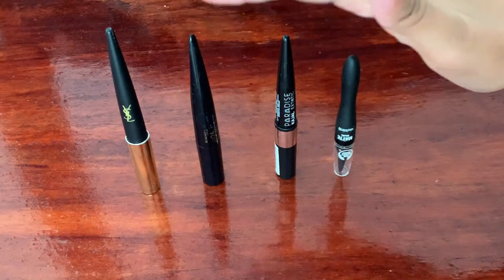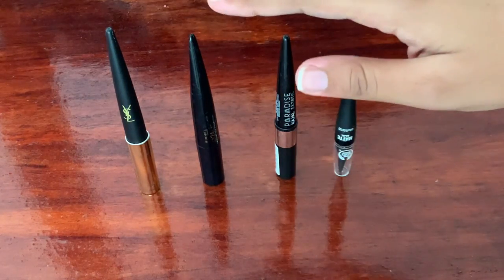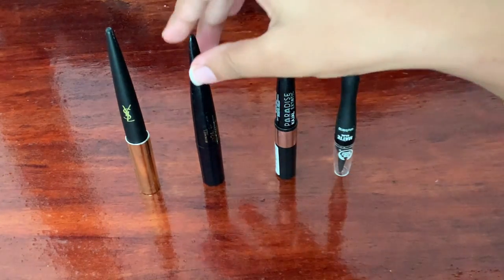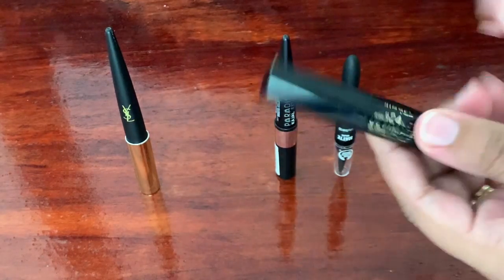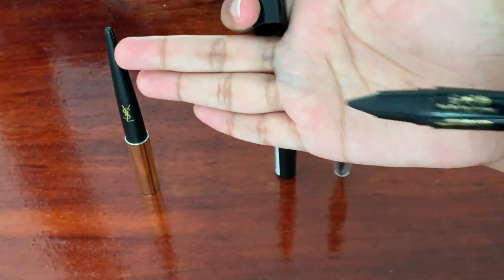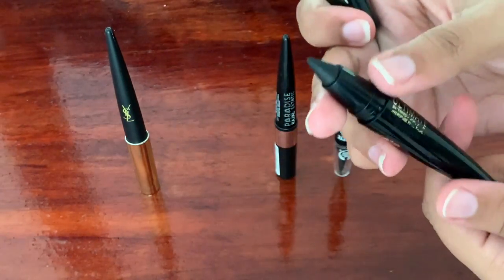The difference between the Rimmel and the YSL, L'Oreal, and the Body Shop is that the Rimmel is 24-hour wear. So once you put it on, this one does not smudge. It goes on like eyeliner. It's shaped like a kajal, but it's more like an eyeliner. This is what it looks like. This is different to the others because this is quite a pointy tip, so you can't put it on sideways against your lash line like you would traditionally a kajal.